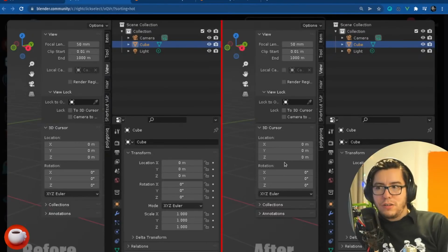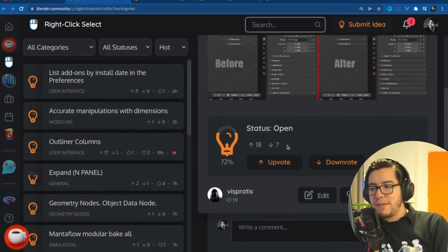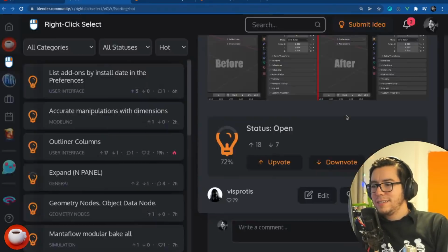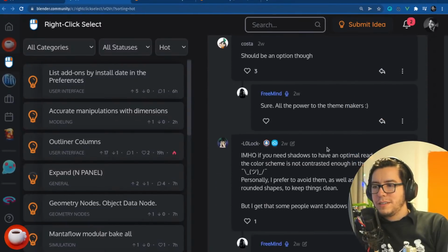I think shadows are a good idea. Maybe not this one in particular, I think this is a bit too strong. But yeah, adding shadows would be cool. Would be a good idea. There's 7 people against it. Why? Mr. Beast is against it. Come on, Mr. Beast. You don't like it? Should be an option.